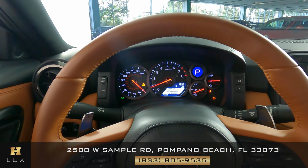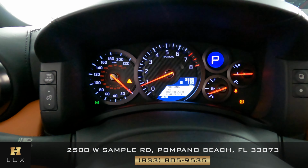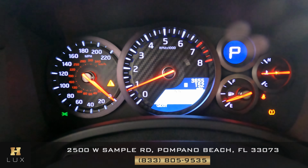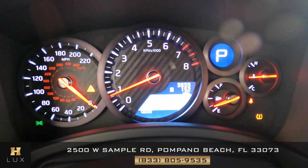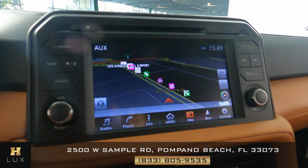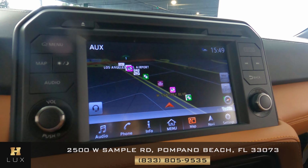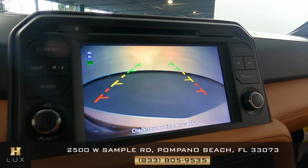Now that we're inside the car, I want to show you a few things. The first of which is the mileage of this vehicle. As you can see in the middle of the dashboard, this car has 3,655 miles. The other thing I want to show you is that this car comes with a GPS system, as you can see right there on the screen. And very important as well, it comes with a backup camera.